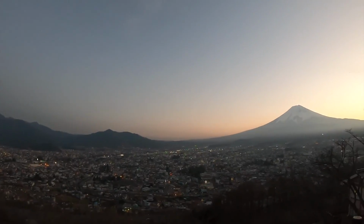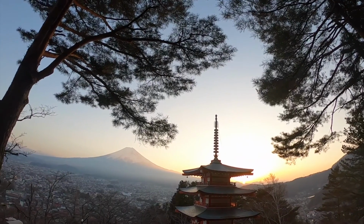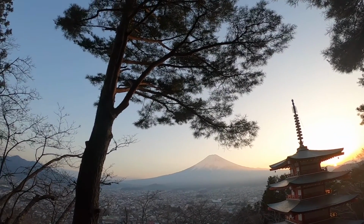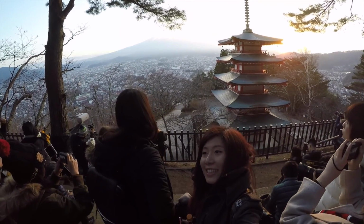Chireto is a pagoda with an amazing view facing Mount Fuji. We wanted to catch the sunset with Mount Fuji on this fine evening. The sky was so clear. The chance of seeing Mount Fuji on a clear day is as low as 20%. This was truly a blessing.